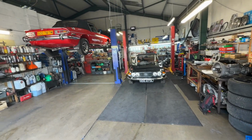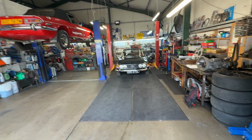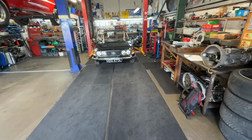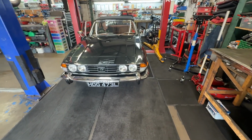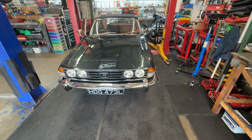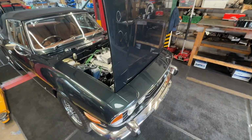As you can see, there's one up there on the ramp, SOC 767. Mine's coming in a minute. Just going to show us what he's done underneath. And here it is for us to have a look at, with a very nice engine. Awesome. Okay, so Paul's here just going to talk us through this car.